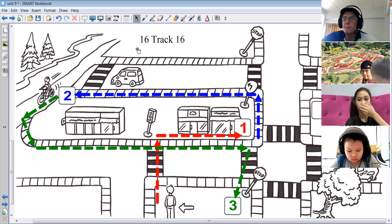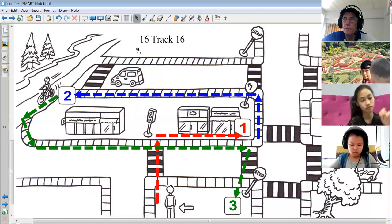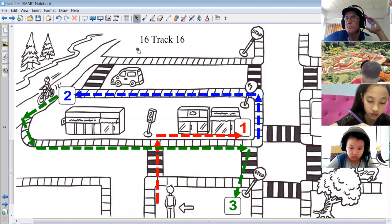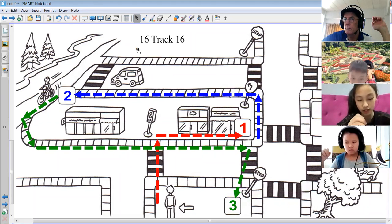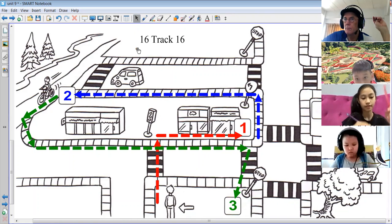Four. From three. Cross the zebra crossing to the big tree. Turn left and cross another zebra crossing. Then walk straight on. Stop at the road. Where are you? Right.